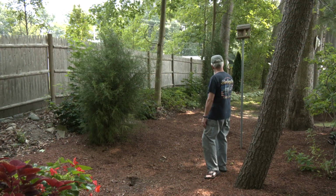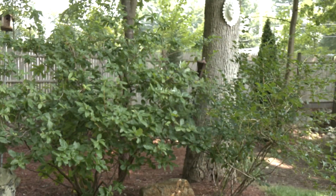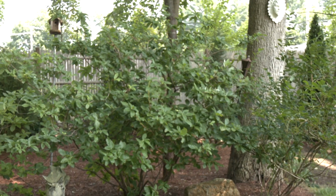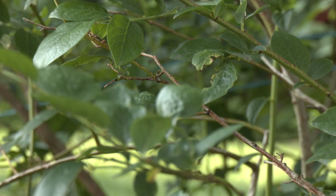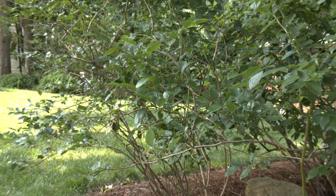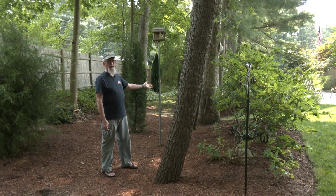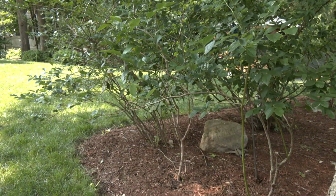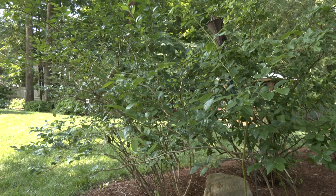And we also have some plants along here. These are azaleas, and they're pretty, and they provide, again, some shelter. Beside them is a number of blueberry bushes. We have three high bush blueberries that provided more blueberries this year than we've ever had, and we didn't eat a single one of them because by the time they ripened, they were gone. But again, it was a constant flow of birds.